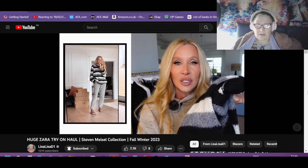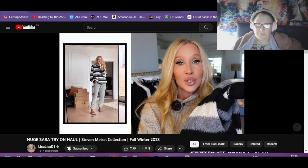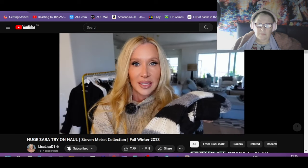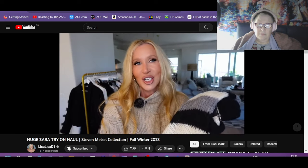Textures and the two looks just gives it a different vibe, but it's still so comfortable. It gives you a different look than a sweatshirt with a pair of sweatpants. If you'll put a sweater on with those, it just is different.